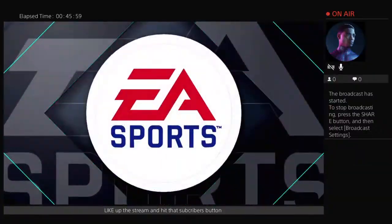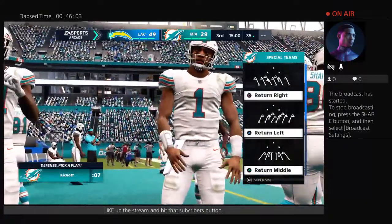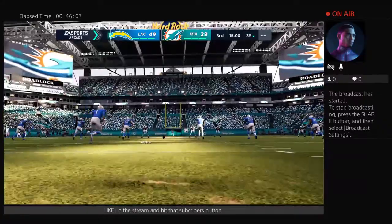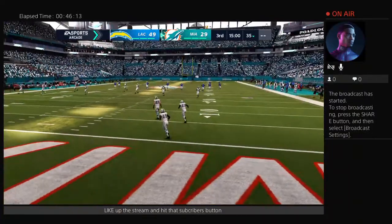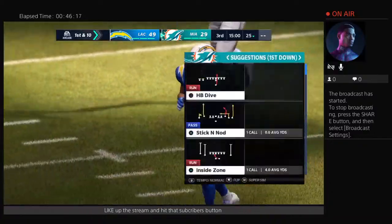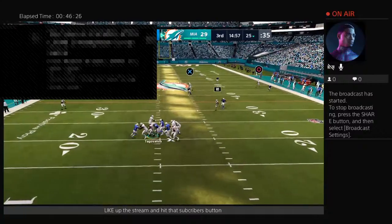Due to time constraints, we move you forward in today's broadcast to the beginning of the 3rd quarter. The Dolphins down on the scoreboard, but they'll have it first as we get going in this 3rd quarter. And that one will bounce out of the back of the end zone, so we will start here at the 25. And they had a nice little drive going last time through the interception.